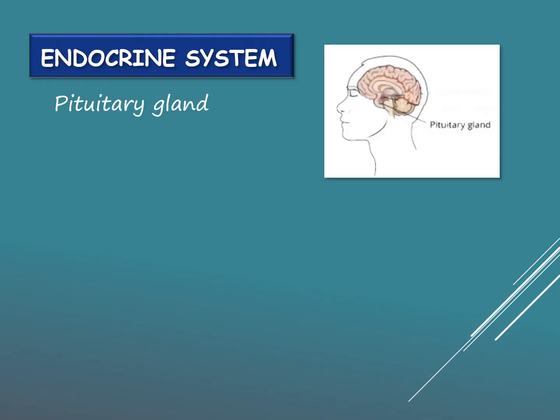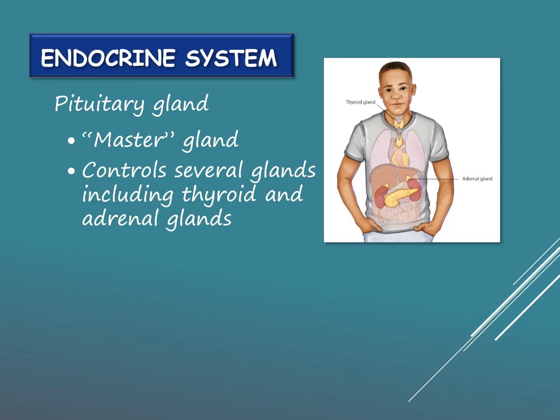The pituitary gland is located at the base of the brain and is often referred to as the master gland. It controls several other hormone glands, including the thyroid and adrenal glands. It also produces hormones that are important for normal growth and puberty.